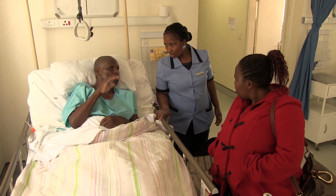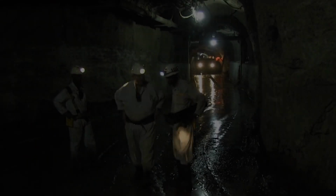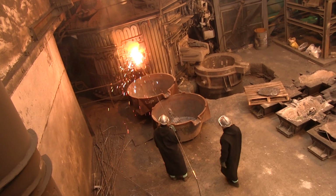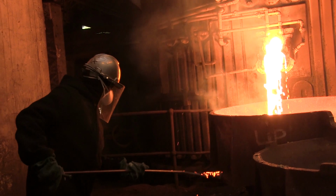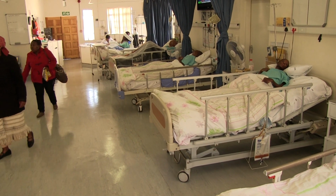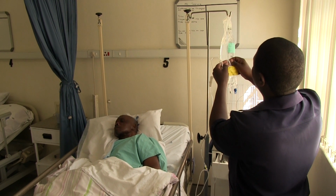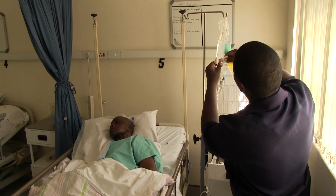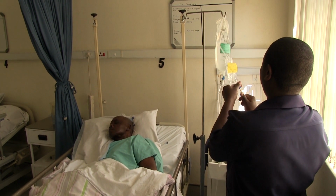RAN Mutual Assurance is the administrator of choice for occupational injuries and diseases, as well as for non-work-related health and insurance benefits for the mining, iron, steel, metals, and other related industry sectors. RMA is not a medical aid, but an assurance company which delivers compensation for work-related injuries and diseases as described in the Compensation for Occupational Injuries and Diseases Act 130 of 1993.